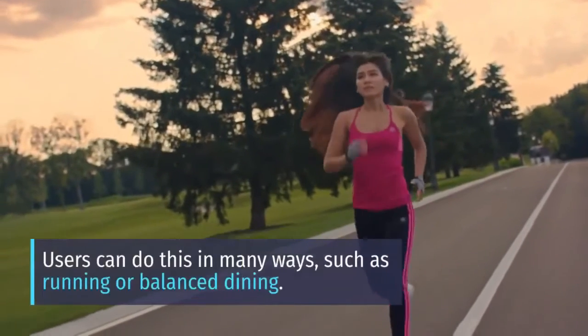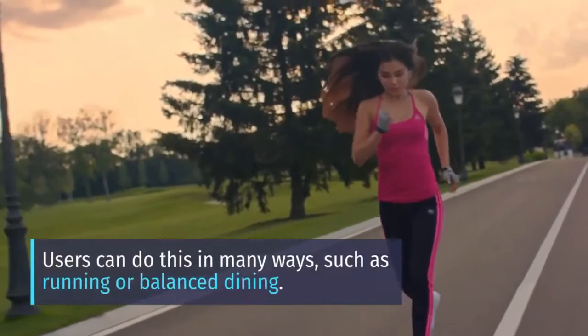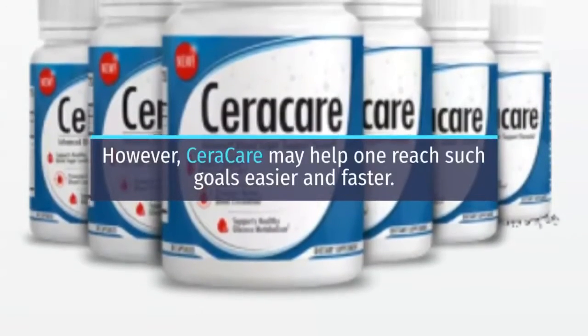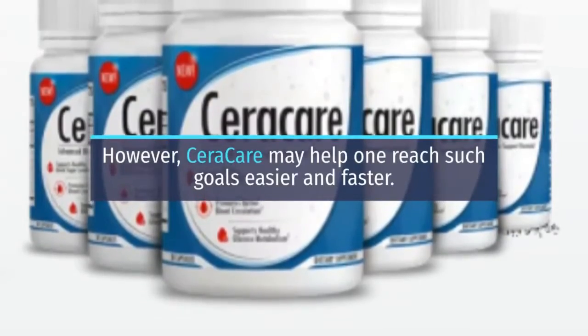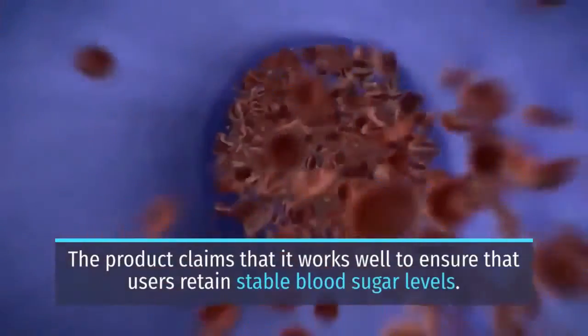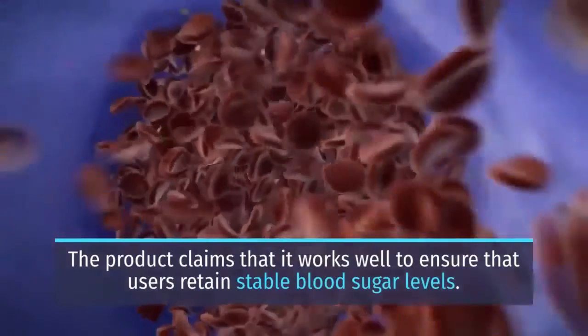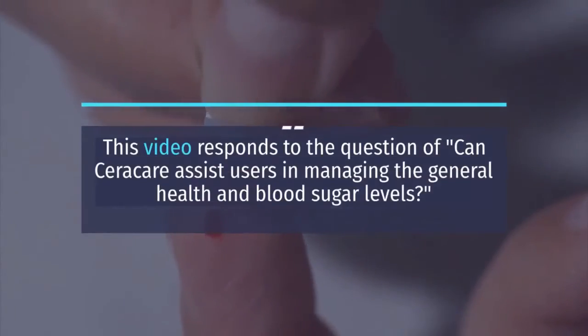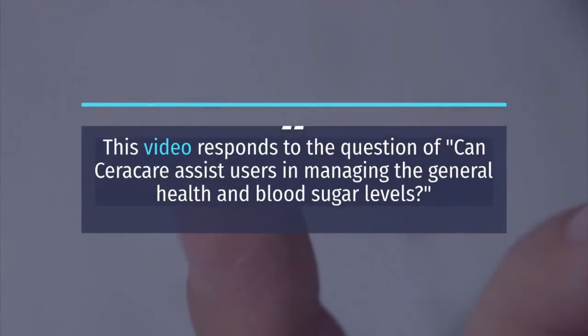Users can do this in many ways, such as running or balanced dining. However, Cera Care may help one reach such goals easier and faster. The product claims that it works well to ensure that users retain stable blood sugar levels. This video responds to the question: can Cera Care assist users in managing general health and blood sugar levels?